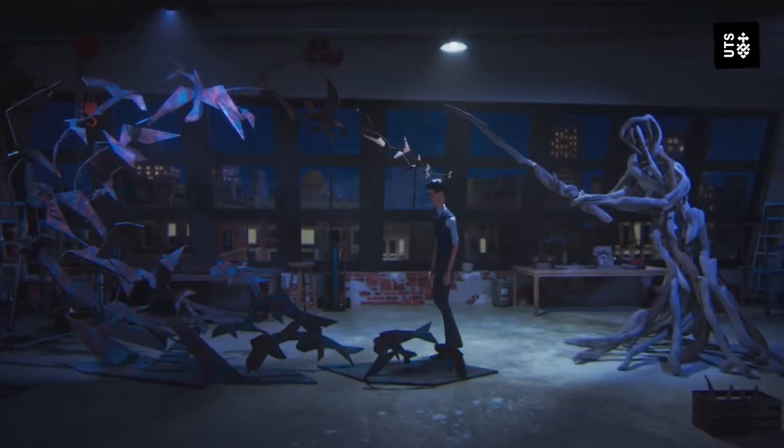So we hope that gives you a brief overview of the production process that our Master of Animation and Visualization students follow to produce a studio-quality 3D animated short film.